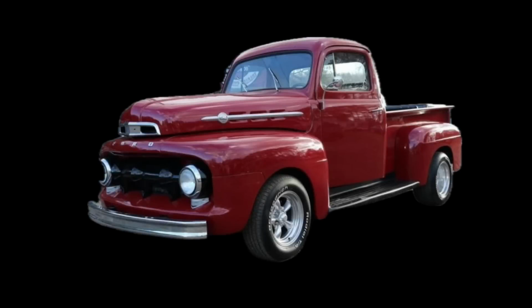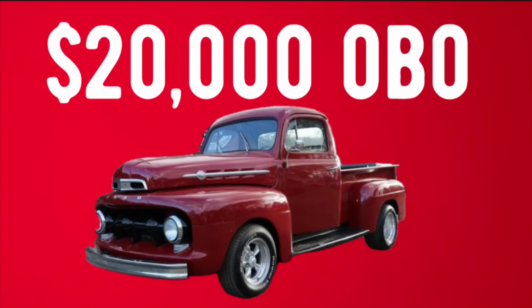So guys, here's another beautiful truck. I hope it's still out there for you guys to check out, but if not, I enjoyed viewing it and showcasing it for you to peruse.